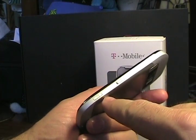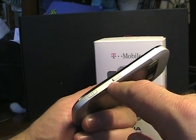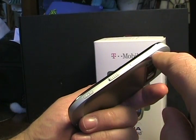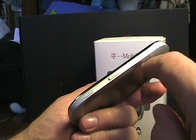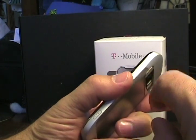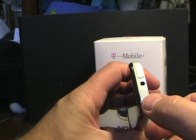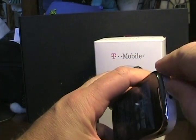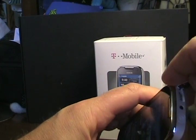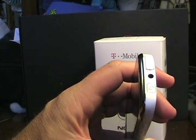On the right side, we have a physical camera capture button, the lock switch, volume up, volume down, and then this is the voice command button if you push it. And I haven't found a setting where you can customize that yet. I have to check on that some more. And then up top we've got a pretty flush power button. We've got the 3.5mm headset jack, and then we have a cover over our micro USB port, which is also used for both syncing and charging.